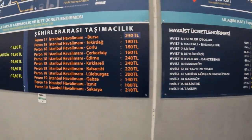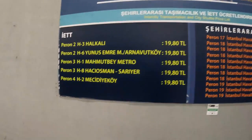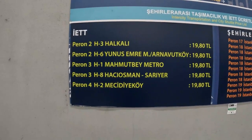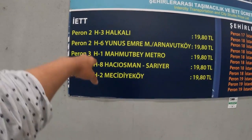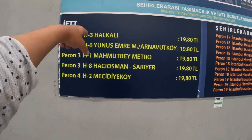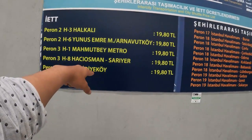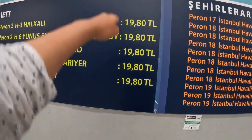If you are taking a metro, and this is something else. If you are taking an IETT, this is the government bus. If you are taking a government bus, then the bus numbers are here: S2, S8, H1, H6 and H3. Halkali, Yunus, and this metro Haji Usman, Mecidiyekoy. This goes from here, and this is the cost.